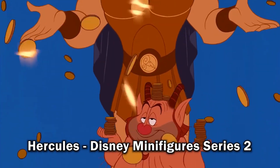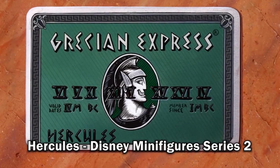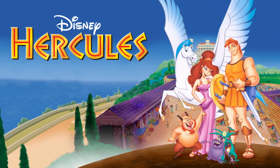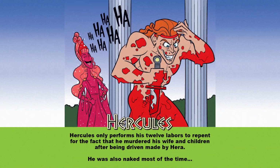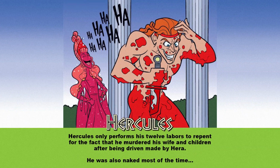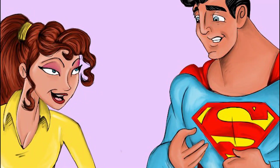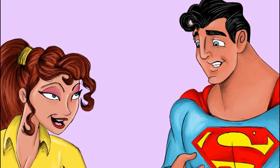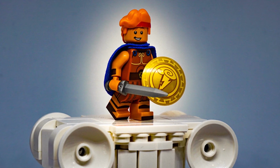Number 2. Besides Aladdin, another massive hit for Disney in the 90s was Hercules. No, not that one, although that series was epic when I was a kid. No, this one. As enjoyable as this animated adventure is, it actually has very little to do with the original Greek myth, seemingly taking inspiration from Superman's origins just as much as the legendary demigod. I still love it though, and this minifigure is brilliant.